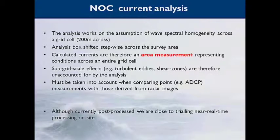This works on a box 200 meters across, so it's an area measurement that's then centered in the middle of this box. And this is going to be important for later on. And this box is shifted stepwise across the grid, so that's how we can build up a map of current.